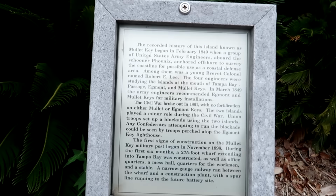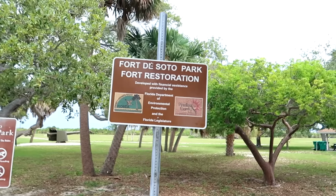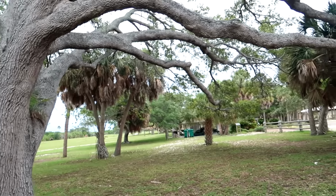This was Mullet Key. Yeah, we're going to go see the fort. Fort Desoto. Look at the big giant tree. Look how huge these are. The live oaks. That's just huge. Here's the... look at those little buildings.